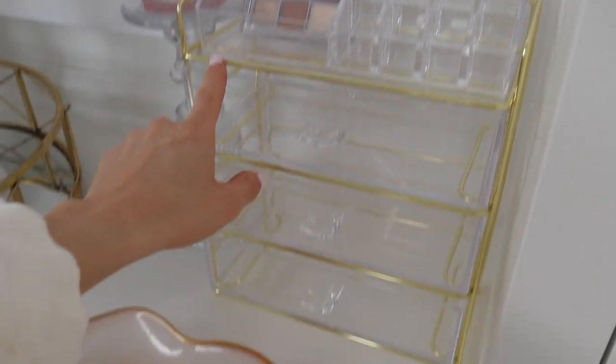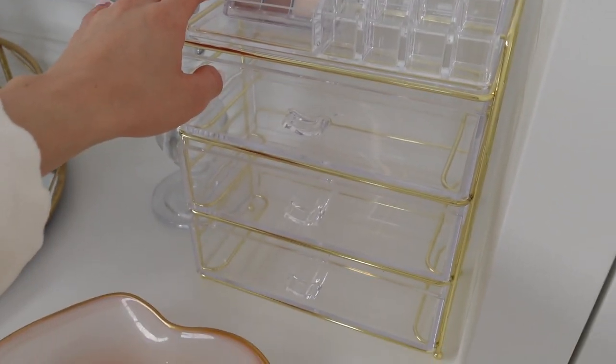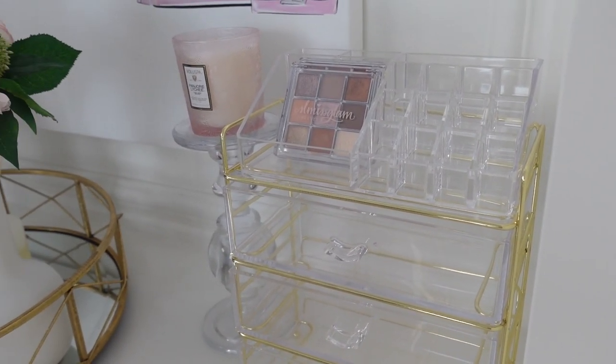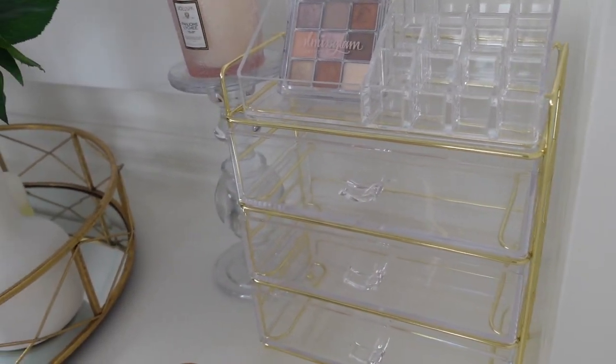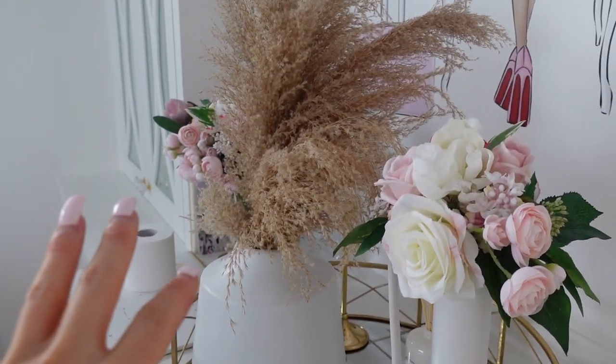But right here, we have this tray. I got this at Marshalls, and then, I don't know, nope, I got this on Amazon, so I will link this. My mind is a little blurry. I've got my palette there. I usually have brushes in here, but I've moved them, so I'll probably put some makeup in here. Candle, we've just got some florals right here.